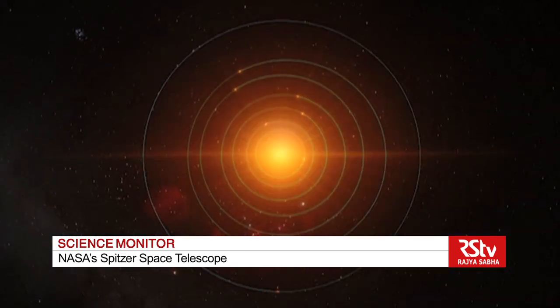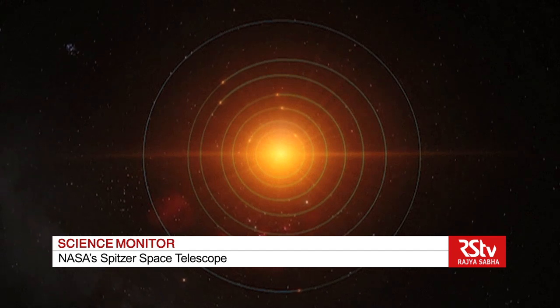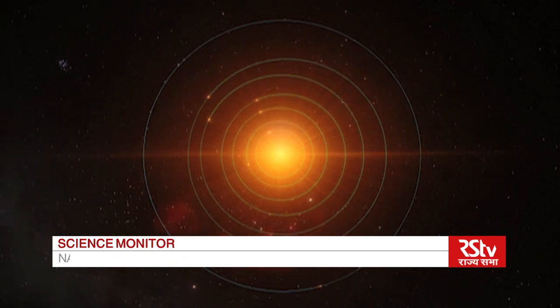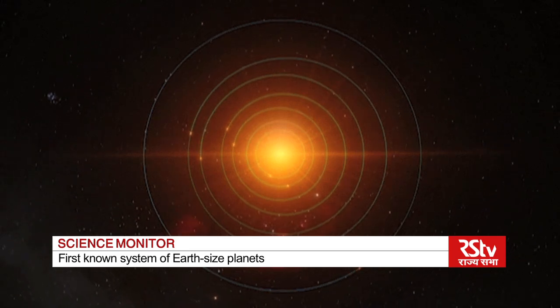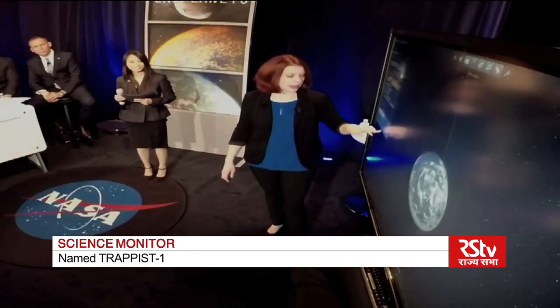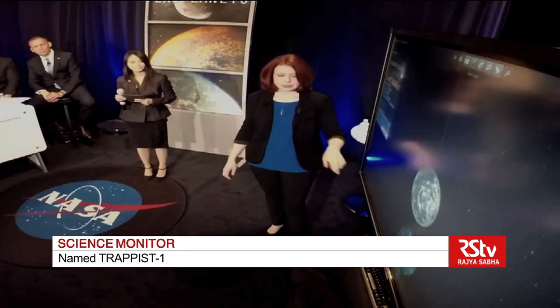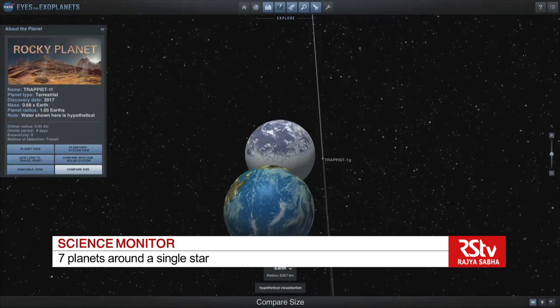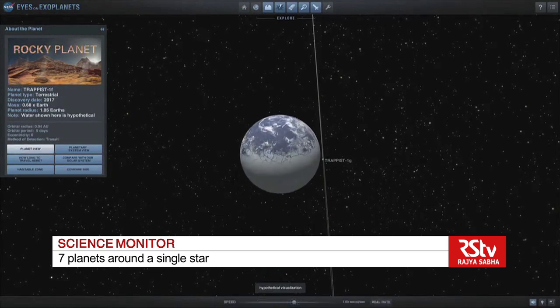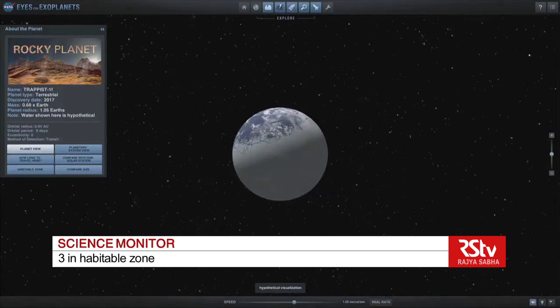While the team has precisely measured the sizes of the 7 planets and developed first estimates of the masses and densities using Spitzer data, scientists are now gearing up to trace liquid water on these planets and understand their atmospheric and surface composition along with weather patterns and temperature changes.